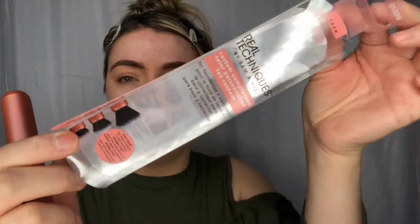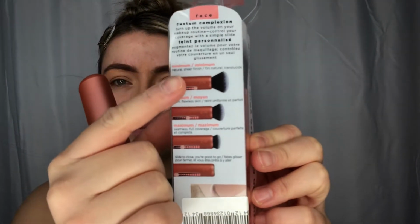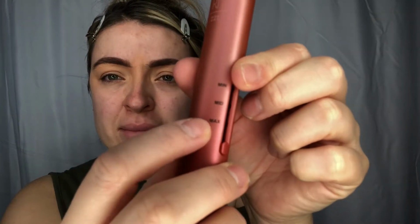So this is what the packaging looks like, and on the back, as you can see, it's got 3 different settings. So here there's a maximum, medium and minimum, and you can just push this up. So when it's on maximum, that gives you a more dense brush, and when you put it up to mid, it goes a little bit less dense, and when you put it up to minimum, it goes fully like a really soft fluffy brush, and the bristles expand.